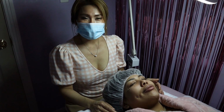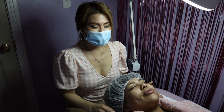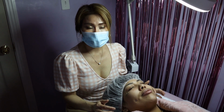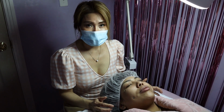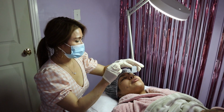Today in my video I'm going to focus on lip permanent makeup, and now I'm ready to do it. So the first thing to do is I clean the lip, and then I put numbing cream on it for 30 minutes. Okay, get ready. Now I put the numbing cream on the lip.